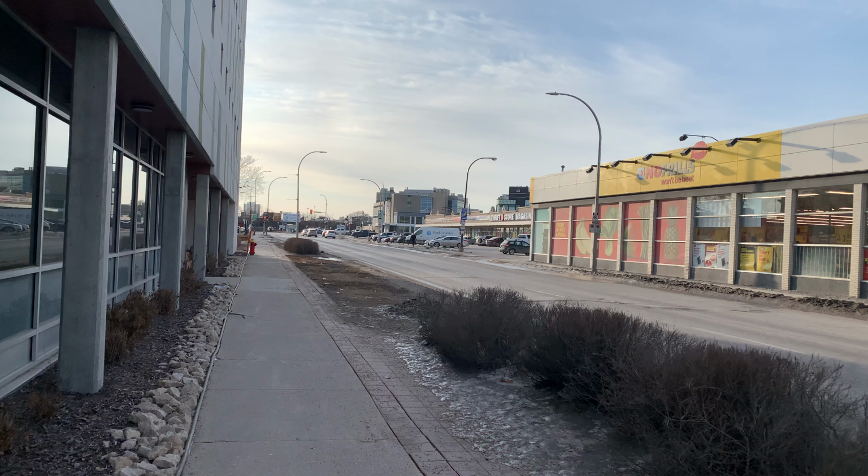Happy Friday! Happy Friday! It's sunny. It's moderately warm. It's plus 3 degrees Celsius. There is a heckin' wind happening. We're protected from it right now.